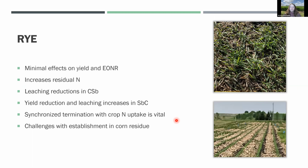And because rye doesn't negatively impact corn yield and requires no fallow period, it may be more readily integrated into commercial growers' fields because it has less risk. However, environmentally, there are still some concerns that need to be managed, such as increasing residual nitrogen and, in soybean-corn, the yield reduction and leaching increases.